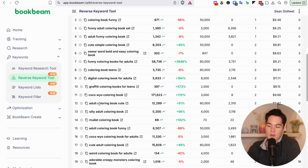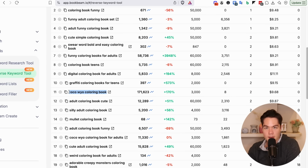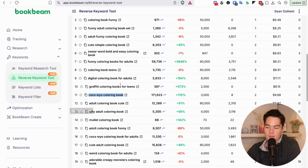So how can we do the same thing? Well, now that we have this information, we can put this keyword in our Amazon ad campaign and we can pay to show up first. And hopefully over time, as we get a lot of sales from people looking up Coco Real Coloring Book, we will organically move up the ranking and show up there too. So that is how you can use this tool.